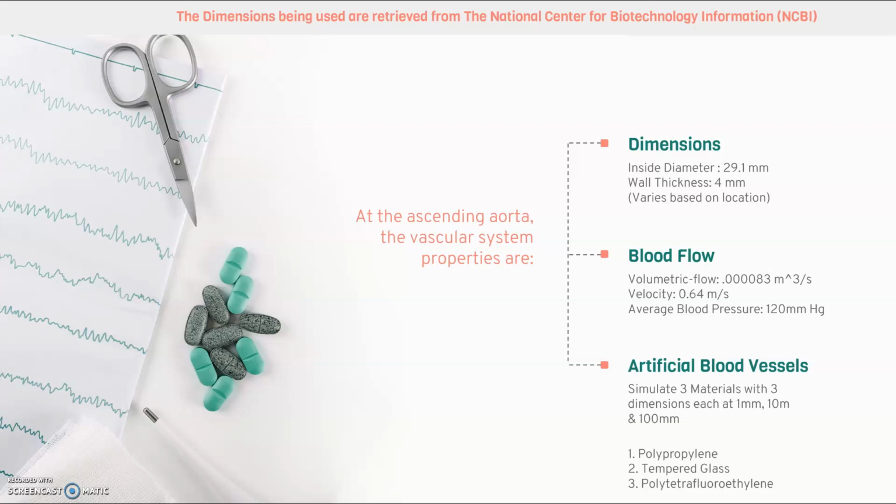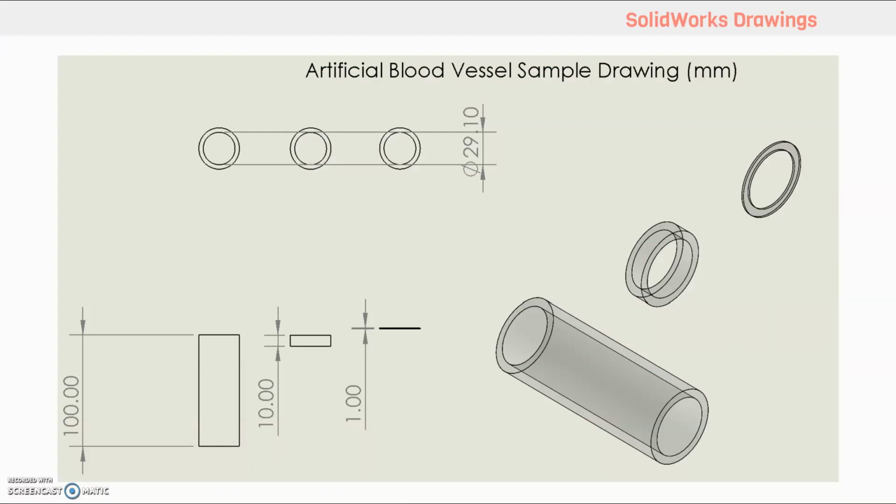Now, artificial blood vessels can be made from any biocompatible material, and today we're going to be looking at three: polypropylene, tempered glass, and polytetrafluoroethylene. Now that's a mouthful, so we're going to call that PTFE, and you're going to see the abbreviation PP for polypropylene as well. We're going to simulate these three materials at three various dimensions given by the project: 100 millimeters length, 10 millimeters length, and 1 millimeter length. All three materials are going to be simulated in these three different lengths, and they're all going to contain the same diameter of the aorta at 29.1 millimeters and a wall thickness of 4 millimeters.